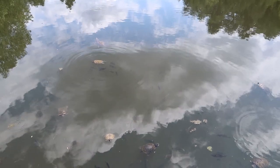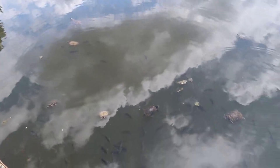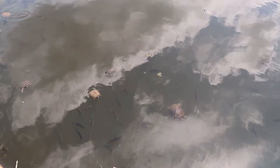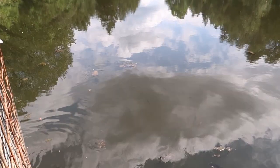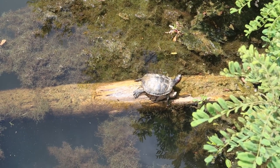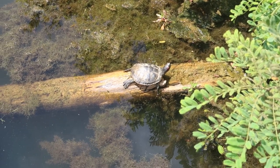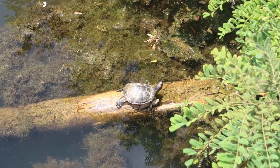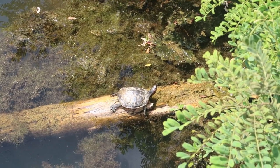I don't think you can see it very well because the sun is glaring, but there's turtles everywhere. And there are fishies. The clouds are reflecting. Some of them are coming to say hi. Turtle over there. This guy's just coming to say hello. Look at that little guy just sunbathing. He's a little bit bigger than my hand.